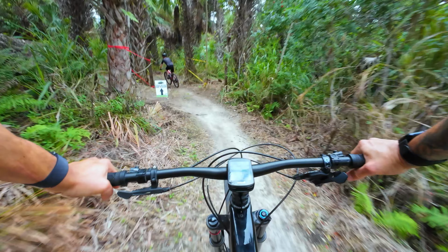But like I said, I did a couple of changes, and I talked about it on the previous video. First thing, I had a 30-tooth chainring, which is normal on a trail bike, but for an XC I was really lacking that top end, so I decided to go for a 34 oval chainring. Did that, and then I also changed my tires.